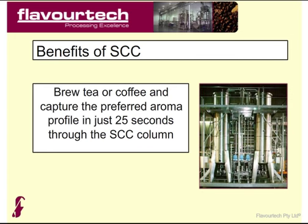The spinning cone column benefits are many. Just to touch on a few, that whole process inside the column only takes 25 seconds. So both preferable aroma recovery and brewing happen at the same time within 25 seconds. And because we can change various operating parameters that Phil will mention shortly, you can control what aroma compounds you actually capture from the system. So you can create many different aroma profiles from the same raw material.